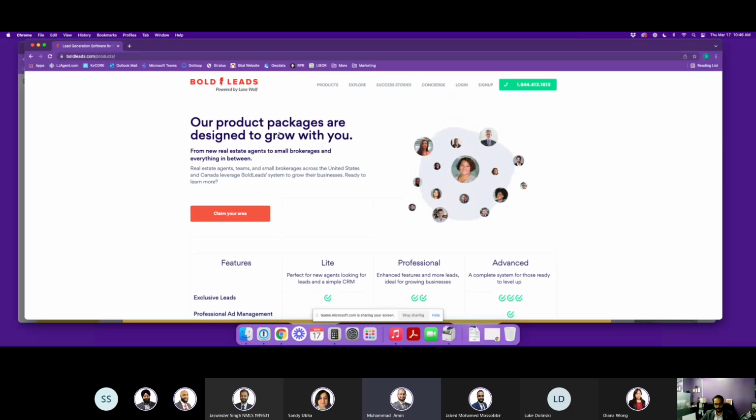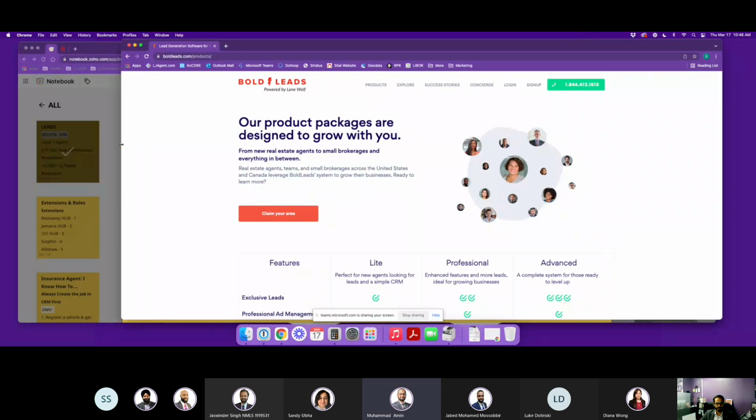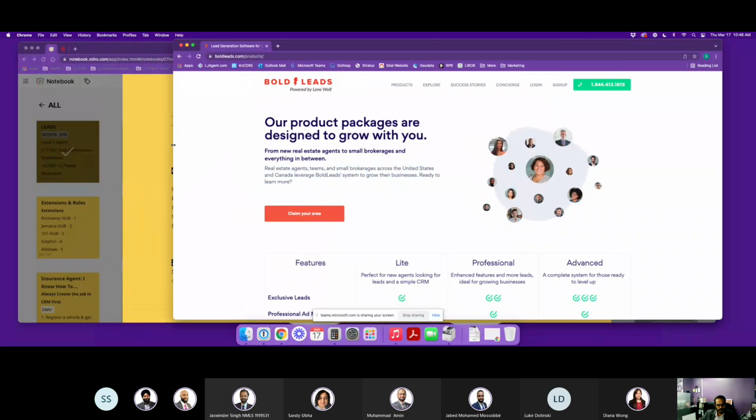Okay, so I'm confused. Should I go for that? No. Spending money is not a big deal. It's just spending money on something where we don't get any ROI, so you just spend money on something. Yeah, no, no. Bold Leads, like I said, is up there. Again, it depends on which route.